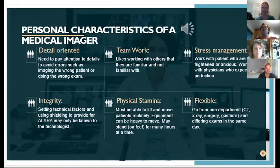We need to make sure that we are not making mistakes and doing things in specific orders. And we teach our students to find their little order to do things in so that you don't forget important little details, like remembering to put an image receptor in the table. And we need to make sure we're doing the right exam on the right patient. So all of those have to be checked and double checked. We have to have good teamwork.